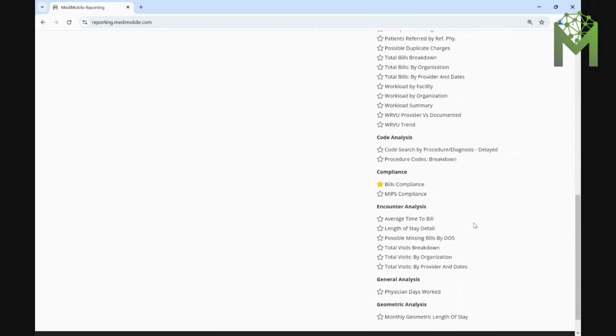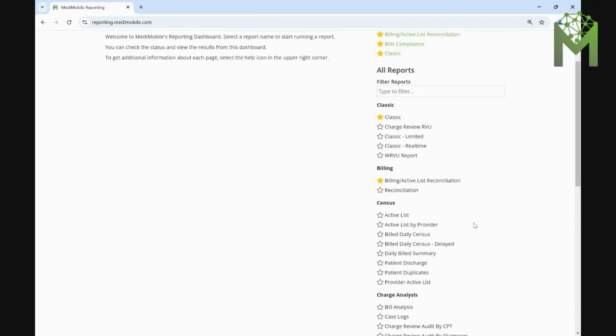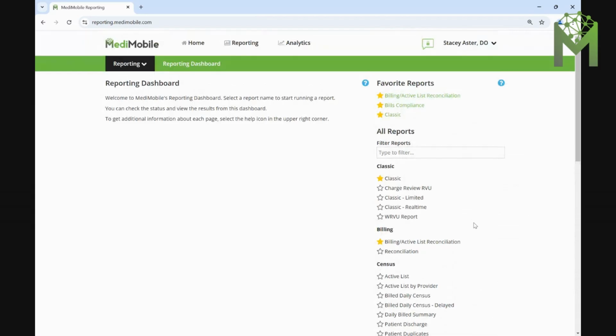So if for whatever reason you don't see a report that you need to track a metric on, you simply would get with your account manager, let them know what it is that you need to track, and we can let you know if there's already a report built around that, or if maybe it's something the team can get done for you.